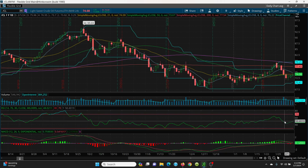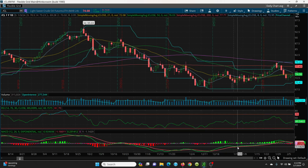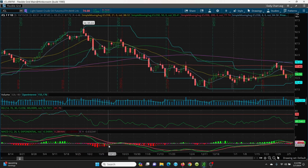Now, RSI here is not showing any kind of a divergence. You're looking okay there. Your MACD here, your momentum, your green is below your red, but it looks like it's trying to flatten out. We got to see how it all shakes out, but it could be a fooler like we had here, where it looks like it wants to come up, and then it just falls right on down.